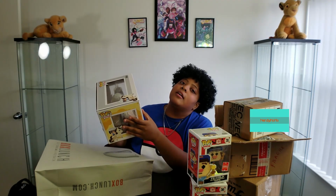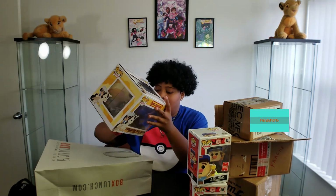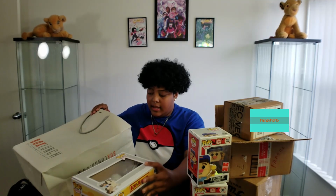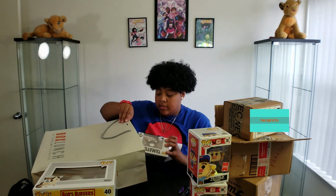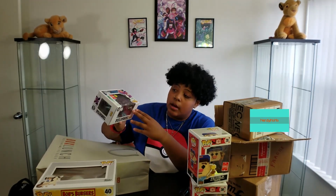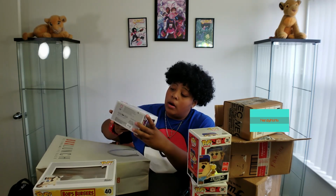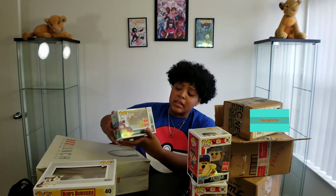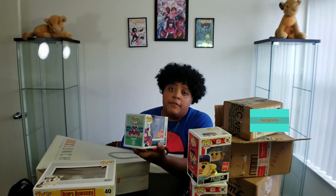I was like, ugh, you guys are lucky that Bob's Burgers is my favorite show, or I would have not gotten this. Alright, the next and last thing that I got from Box Lunch for myself was the glow-in-the-dark Tamatoa from Moana. I do not have the regular Tamatoa yet. I mean, he's just a common.